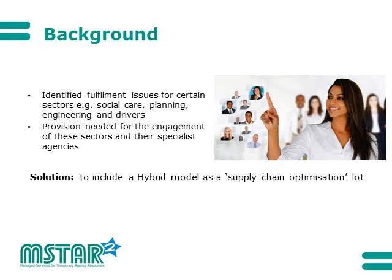The hybrid model was included as a new lot in the MSTAR2 framework as it was identified that many customers were having fulfilment issues with some categories, for example social care, planning, engineering and drivers. It was agreed there needs to be some sort of provision for the engagement of these sectors and their specialist agencies to utilise their knowledge of the market to try and solve the issues faced by customers. The outcome is that we included the hybrid model as a supply chain optimisation lot.